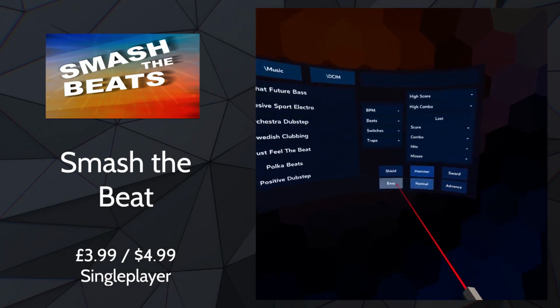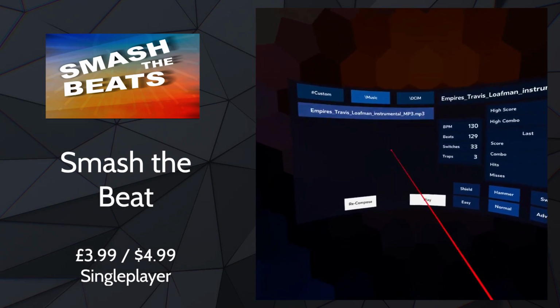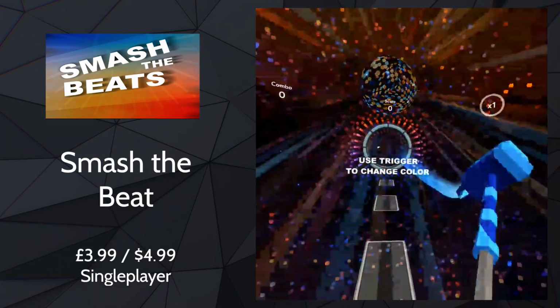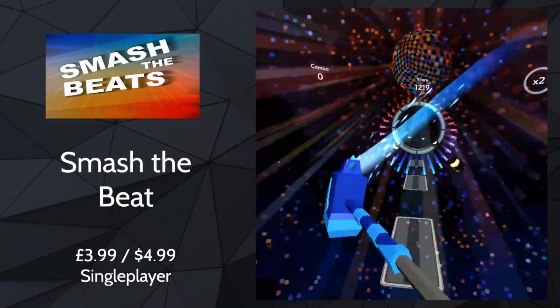We'll do hammer, but as I say, it's pretty much the same as the sword. Start my one again, shall we? Play. You can recompose it, which basically means it recenters it. So you just move your hammer around. It's quite fancy looking. And basically that.